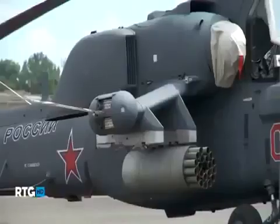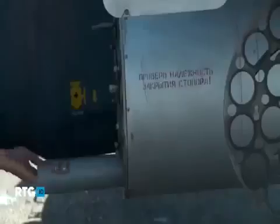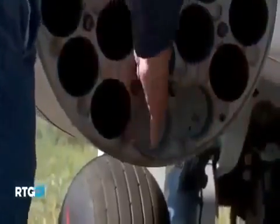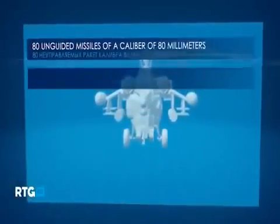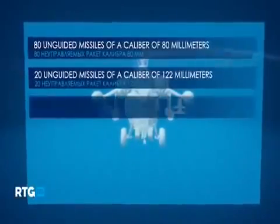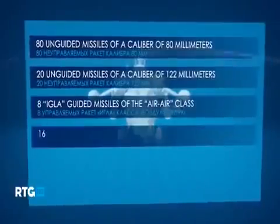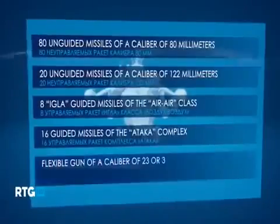On the wings of the helicopter, there are 4 points for suspending removable weapons, 2 on each side. Depending on the battle mission, different types of weaponry and different combinations can be installed on the helicopter. Up to 80 unguided missiles of a caliber of 80mm, up to 20 unguided missiles of a caliber of 122mm, up to 8 Igla guided missiles of the Air-Air class, and 16 guided missiles of the Attacker complex.